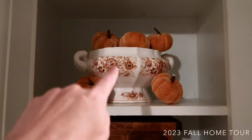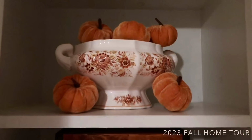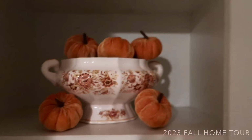Now I did want to show y'all this soup tureen, and then I'm going to put it to music. So I thrifted this last year for fall, but it was after fall when I got it. So I'm so excited to be able to have it out this year and use it in my decor. So yes, I think the colors in that are just perfect.